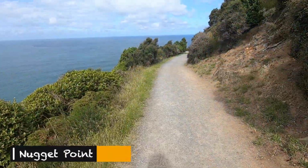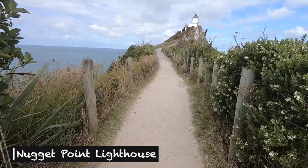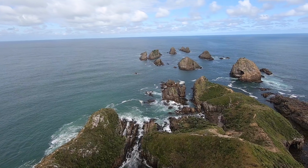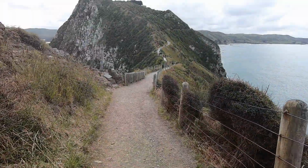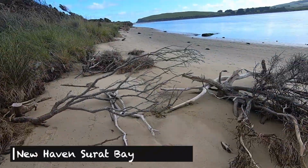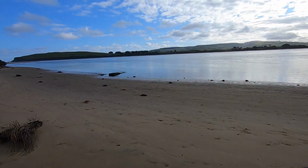I reckon Nugget Point Lighthouse might be the highlight of the southern part of New Zealand. It's an easy flat trail that goes to the very photogenic lighthouse overlooking the ocean. You can also see seals from a distance. A perfect place to stay is a holiday park at Newhaven. Surat Bay has a lot of seals on the beach, and if you're lucky you can see them up close.